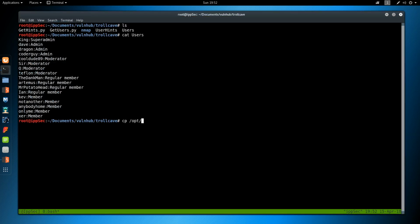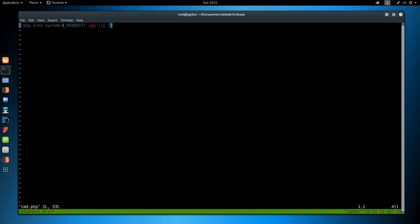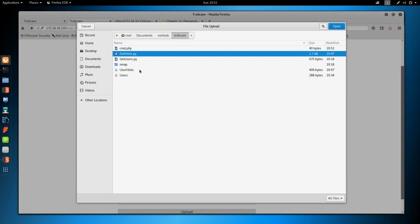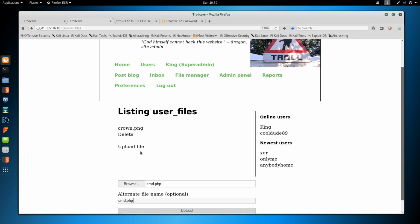So cp op shell.php, cmd.php here. So that file looks good. Let's select that. My VM is going slow. Give it a name. We'll just do cmd.php.